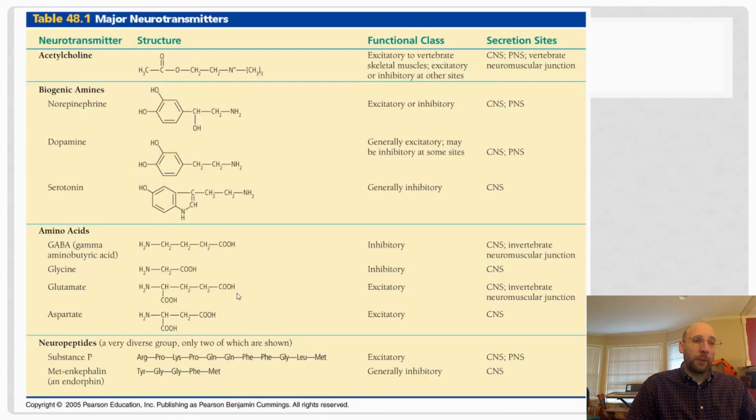So there are a few different types of neurotransmitters. Acetylcholine is one neurotransmitter that we're going to spend a lot of time on. There are amines, dopamine and serotonin, for instance. They have amino groups at the end. You may have heard of these before. There are amino acids like GABA, glycine, glutamate, aspartate. These have both an amino group and a carboxylic acid. That's why they're amino acids. And then there are some neuropeptides that act like neurotransmitters. These are short polypeptides, really, that pass on the signal.